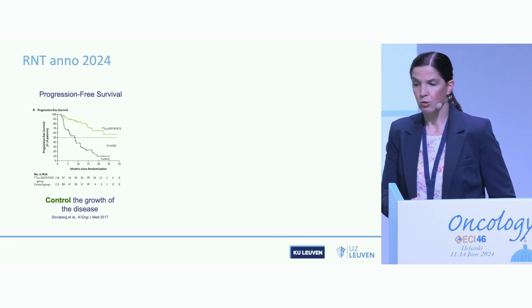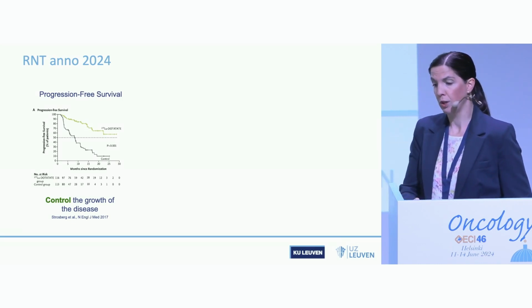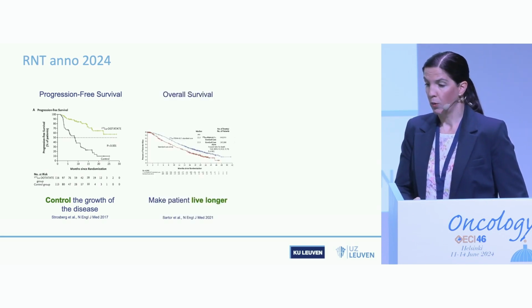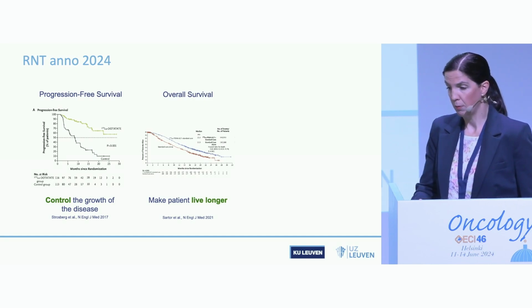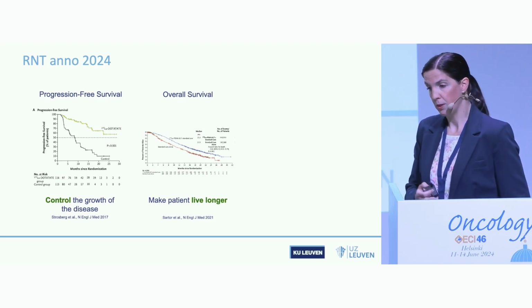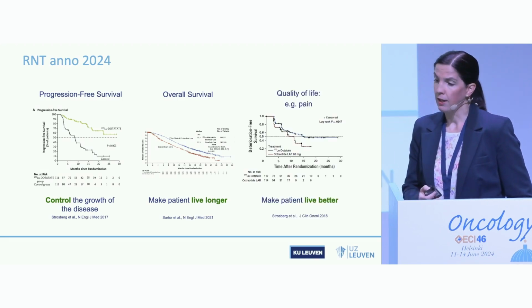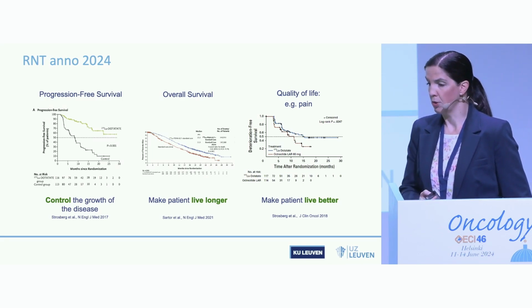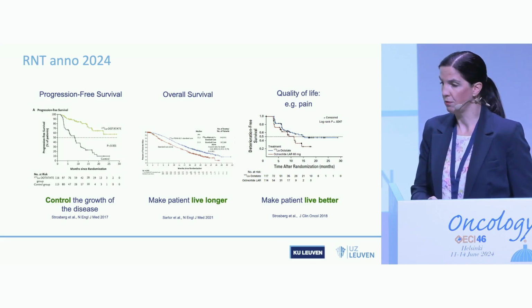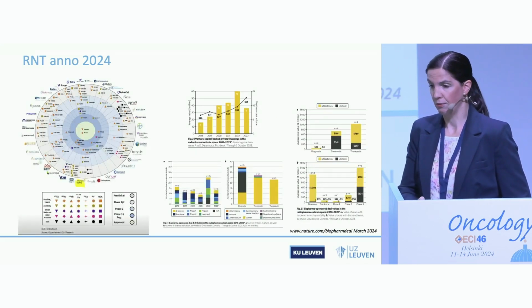On the one hand, radionuclide therapy can have a strong effect on progression-free survival, and therefore we can control the growth of the disease. In this case, this is an example for neuroendocrine tumors. We can also have an overall survival benefit and make patients live longer, but what is very important is that our radionuclide therapies also come with a beneficial adverse event profile, and therefore the time that patients gain is also qualitative time. So we can have a positive effect on quality of life measures, on pain, and on symptoms. So we can also make patients live better in the time that they have left.